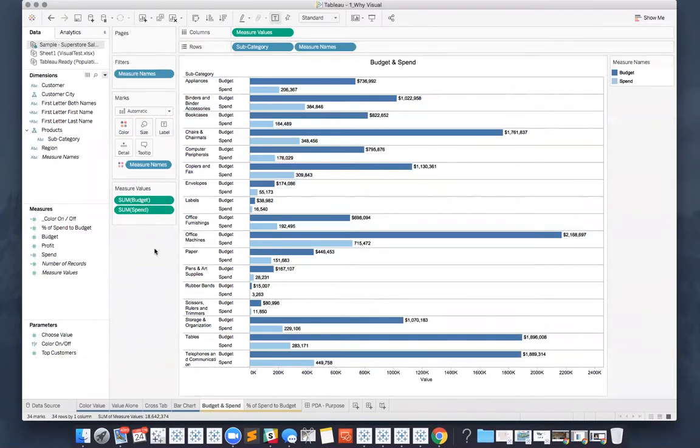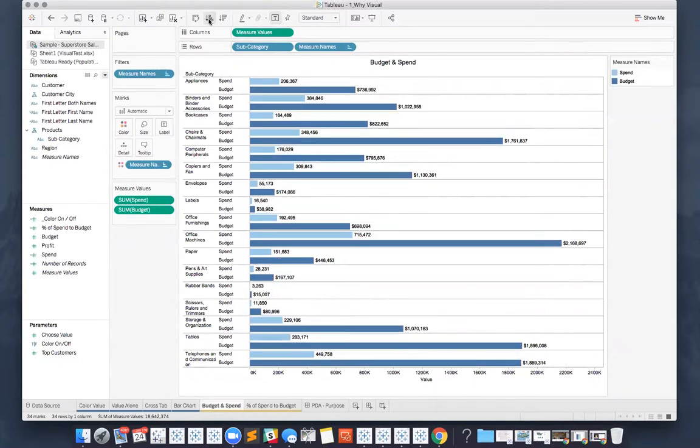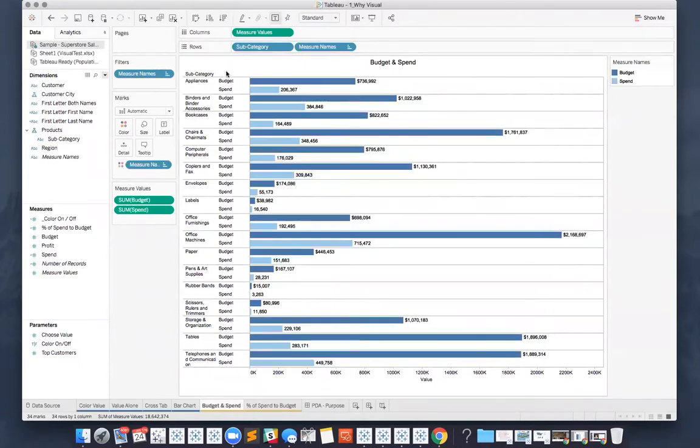So a client recently asked for this. They said, "Well, we actually need to know budget and spend by product." And so you might think this is visual, but I've got a couple problems. The problem is I really can't sort this because it's actually measure names, measure values. There's a little bit of sorting, but it only sorts inside the pane. It's just actually alphabetical, so it doesn't really do what I want it to do.